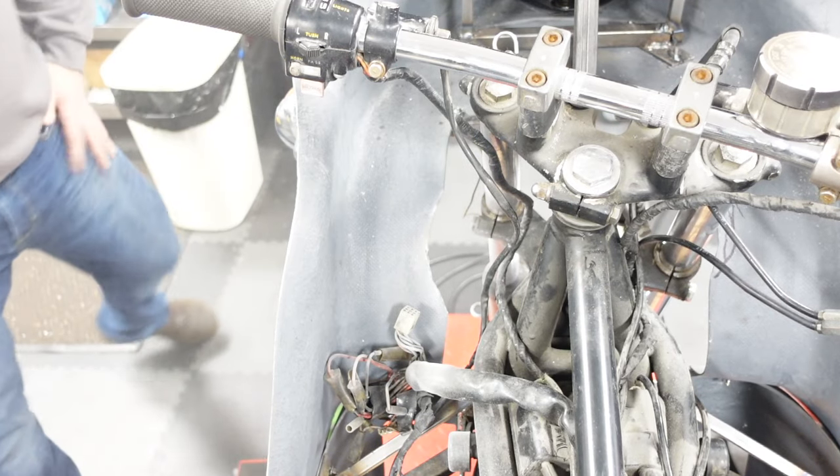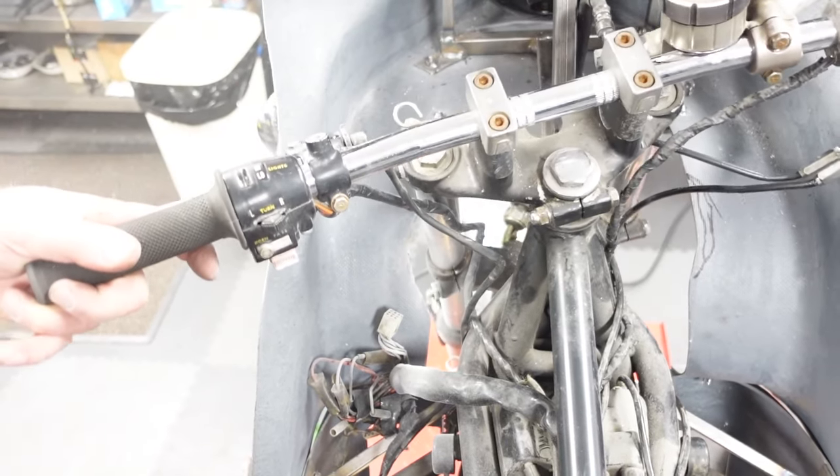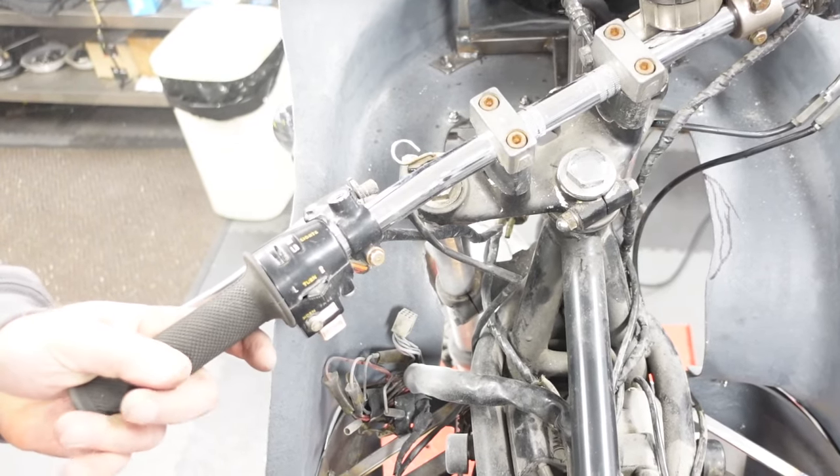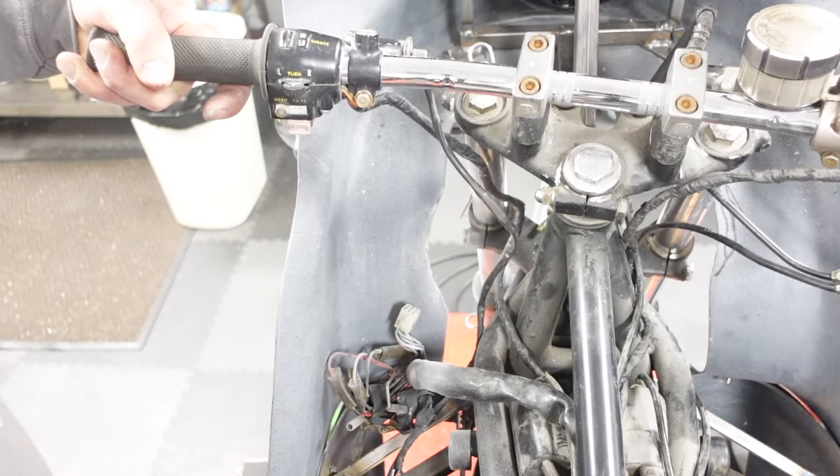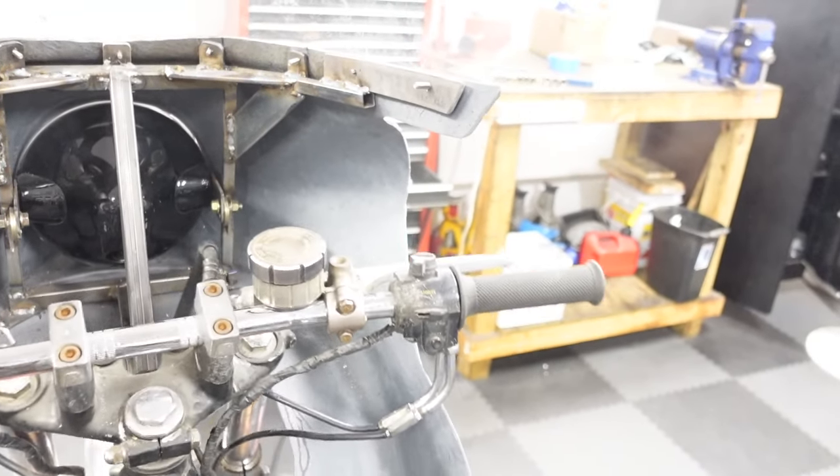That's why they make sanders. Let's see how that looks. Okay, so clearance on the fork is fine, but I'm hitting over here again.